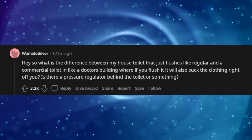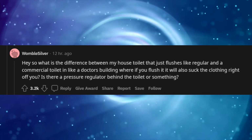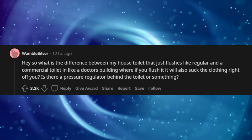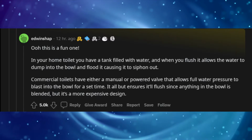Hey, so what is the difference between my house toilet that just flushes like regular and a commercial toilet in like a doctor's building where if you flush it, it will also suck the clothing right off you? Is there a pressure regulator behind the toilet or something? Ooh, this is a fun one.